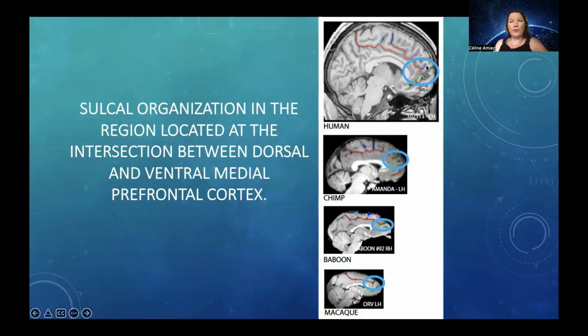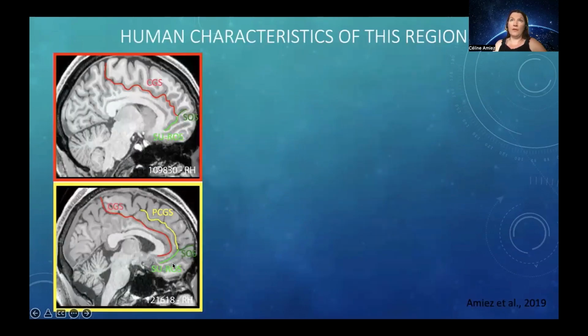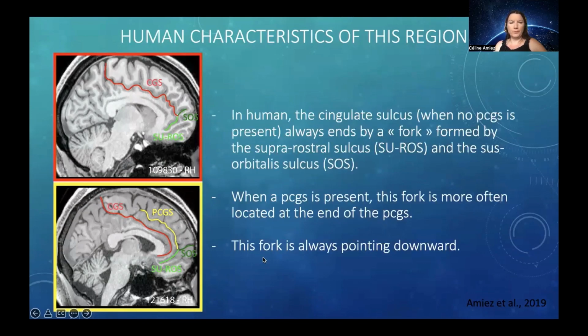And now if we look at this region that makes the junction between the dorsal and the ventromedial frontal cortex, we can see that it's in fact here that we can detect more expansion. If we look at what this region looks like in human, the cingulate sulcus always ends by a fork composed of two sulci, the suborbitalis sulcus and the suprarostral sulcus here. When there is a paracingulate sulcus in human, this fork most often ends the paracingulate sulcus. And this fork in human is always pointing downwards, like this.